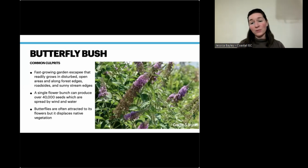Plants that pollinators really are attracted to, people always get a little bit defensive of. But the fact is that if you replace that with a native species, it's going to be so much better for our pollinators.